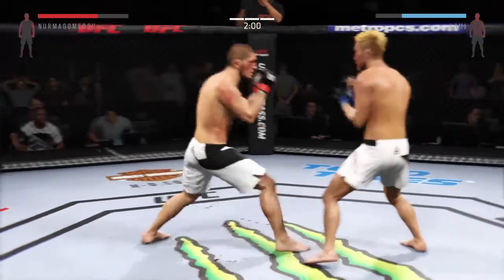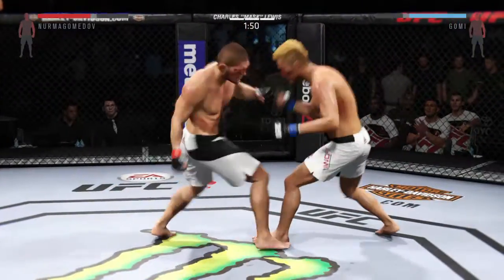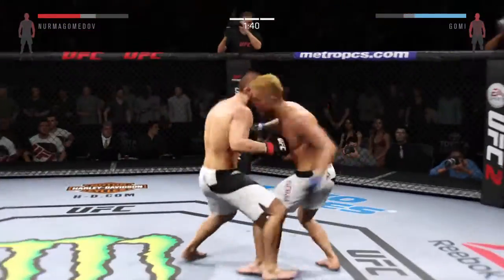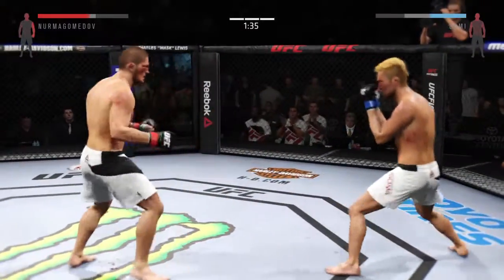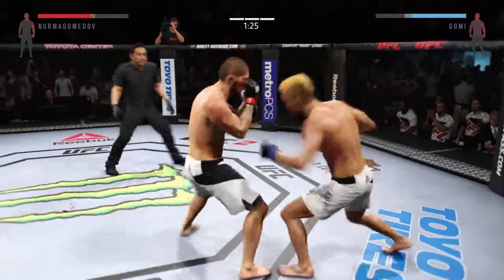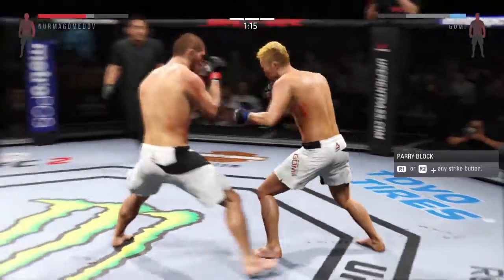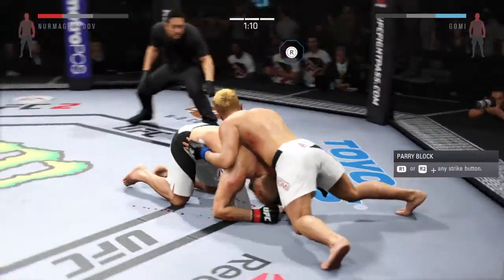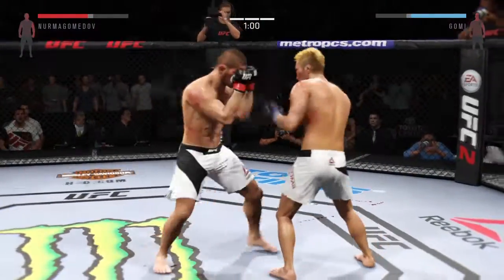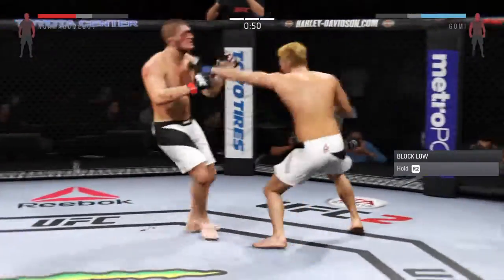Nurmagomedov gets caught by the inside leg kick. Oh, nice uppercut. Oh, stunning jab. Excellent head movement. Gomi with the nice straight to the body. Solid uppercut. Great exchanges. Going for the takedown here. He's back up. Clean jab. The amount of damage that has been done to his body makes you wonder if he's got a broken rib or two.